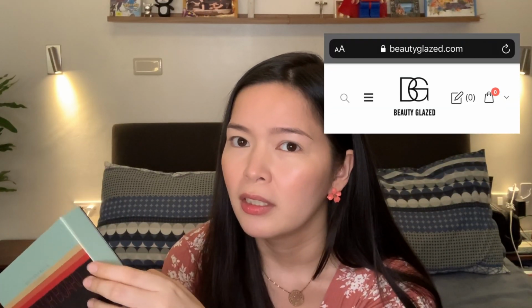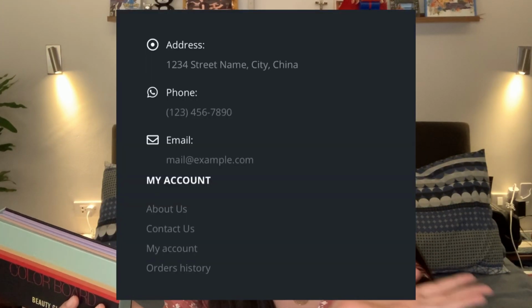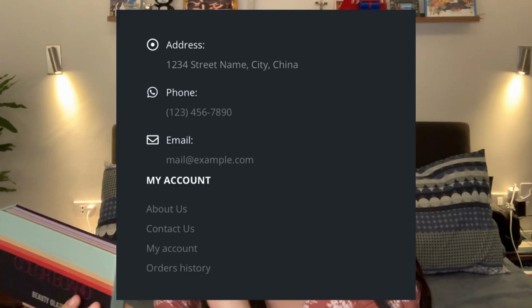Sobrang sketchy ng brand na to for me, especially dahil nakalagay sa About Me dun sa official website na nakalagay dito sa likod ng palette nila, which is beautyglazed.com, na basically walang sense yung About Me nila. Parang copy-paste lang, puro fillers lang talaga yung nakalagay. And then for their address, nakalagay lang is basically 1, 2, 3, 4, street name, China, and then their numbers 1, 2, 3, 4, 5, 6, 7, 8, 9, and then their email address is something@example.com. So basically, if nagkaroon ka ng problem with this product, baka wala ka talagang makukontak. Pero anyway, sige, let's discuss the ingredients on this palette.